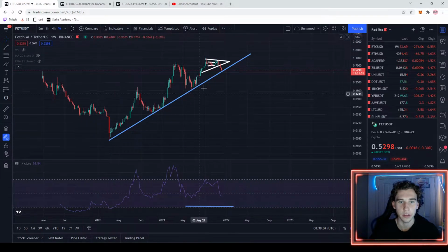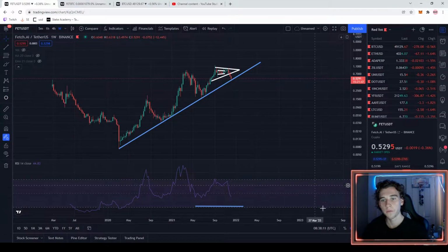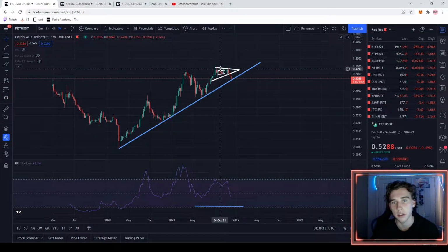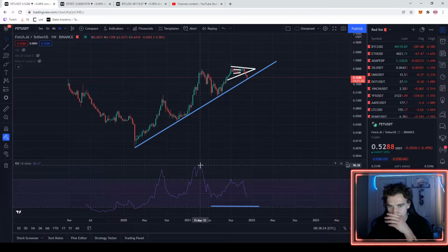Yes, this is what we got on the weekly. We're right on some, I would argue, key support, right? I like taking the logarithmic scale, and the logarithmic scale is really good for FET because our symmetrical triangle is looking really good. A lot of touch points, and logarithmic scale is just a good way to look at different indicators.